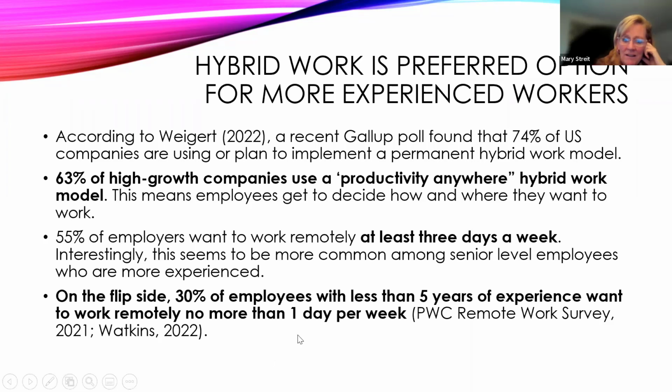And on the other side of that, about 30% of employees with less than 5 years of experience only want to work remotely like 1 day a week. So there's really something to that. And I think part of the demand for remote work is that those more seasoned and experienced employees can do it, because they're really in high demand. So it's a way to attract those individuals and to retain them. And companies really want to do that.